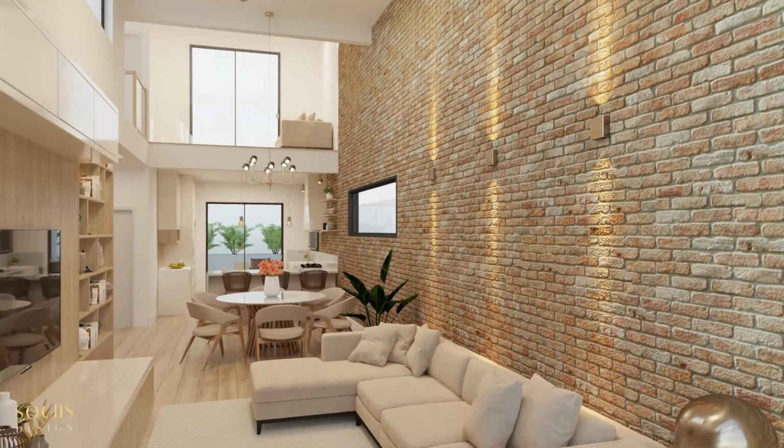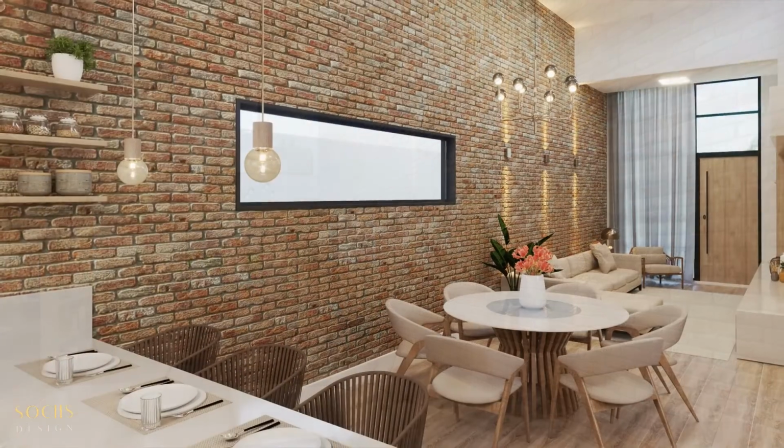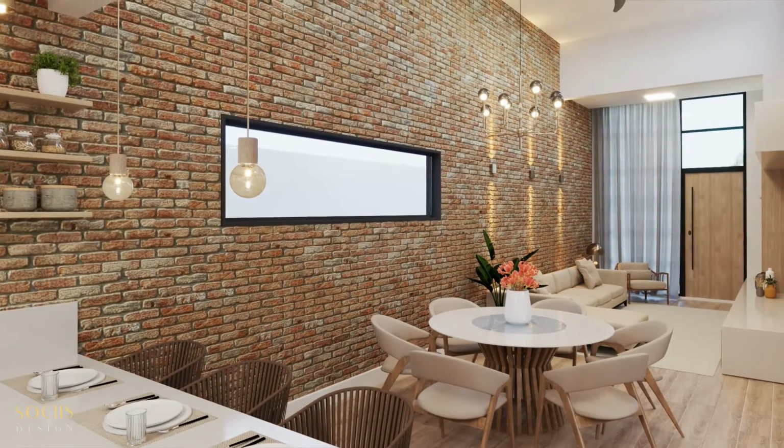To make the area a little bit more comfortable and not looking like a long corridor, we added some textures to the wall, we added some high windows, and also some millwork to bring a little bit of warmth to that space.